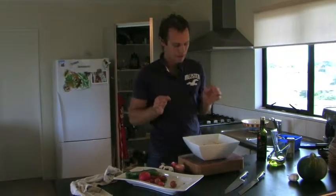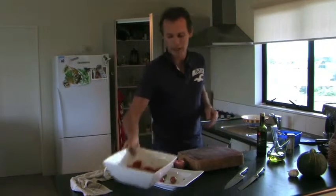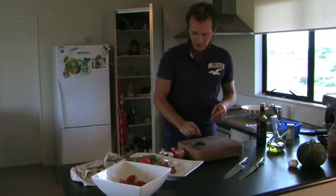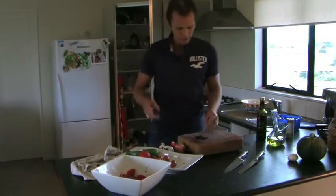One thing that goes really nicely with tomato though is our little basil that we picked earlier. So we're going to slice that up and we're going to put it on top after we've tossed the salad.